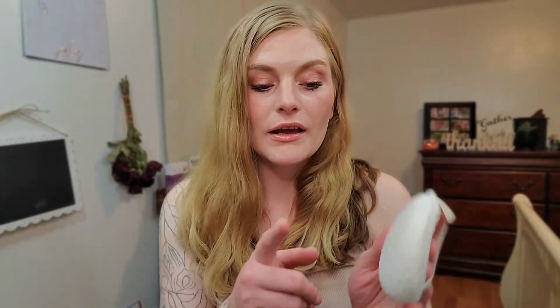I'm actually happy that I got this because my other exfoliating scrubber doesn't work that great, so I'll be happy if this one does, because if so, I will repurchase.